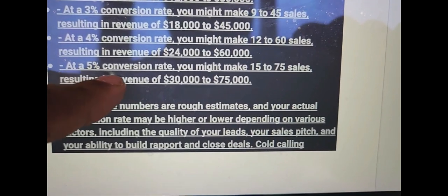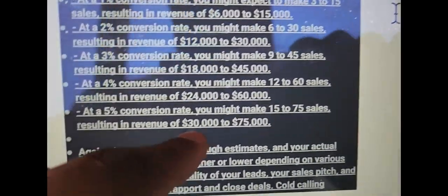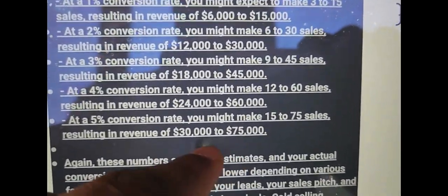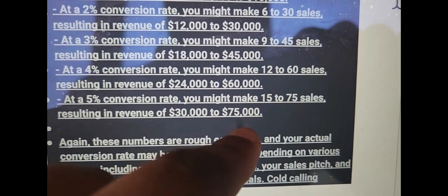At a 5% conversion rate, you might make 15 to 75 sales. Imagine that. Cold calling, you would be a freaking legend if you were really about to do that. 5% conversion rate, selling something for $2,000 to $5,000, you'll get $75,000. Now, I don't have to tell you guys that all things are possible with God, right? And if you are just on a roll and fireballing and you're calling billionaires where thousands of dollars is chump change to them, man, send me that list that you're cold calling with, right? But it's highly unlikely you're going to make that 10K in one day within the 8 hours.